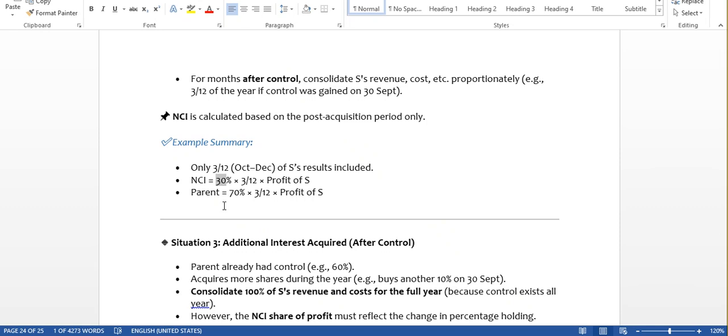Does that make any sense? Yes, sir. Because you started having control, you started having that 70% from the 10th month. So you have the control in the 10th, 11th, and the 12th month. So your parent profit will be 70% of your shareholdings multiplied by the profit times 3 over 12, which is the period at which you have the control. And the NCI is for the remaining 30% control you don't have in the business.